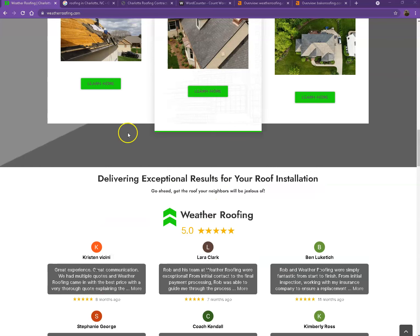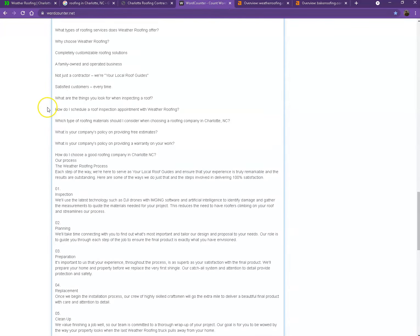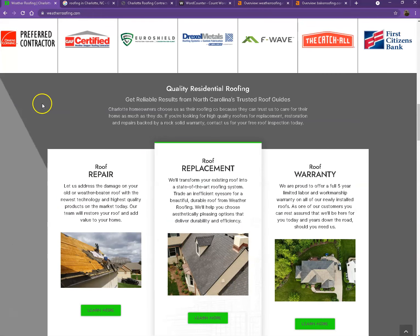One thing I can tell you right off the bat is that Google loves content. Google would like to see a minimum of 1,500 words on a homepage. And in addition, the more content you have, the more you look like an expert in Google's eyes. So if you want to beat out the competition, you'd want to have 1,500 words or more. Let's do a quick count to see how many words you have on your homepage. Currently you have 1,594 words, which is perfect. This just means you're hitting the goal of 1,500, and Google is considering your website a trustworthy website.